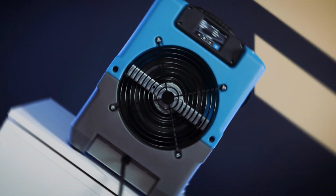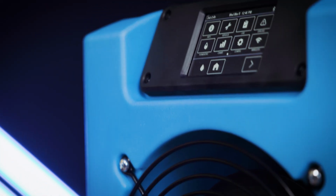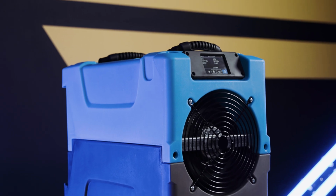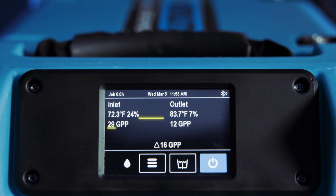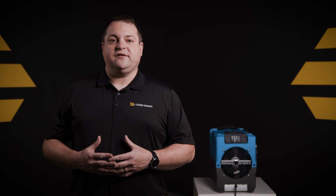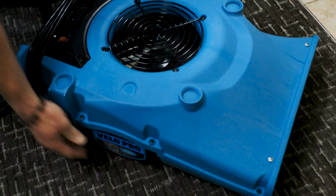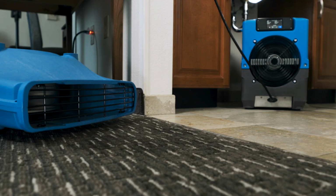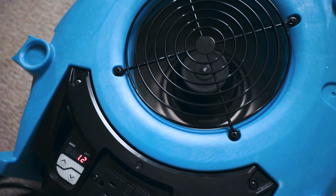For its size, it's remarkable that the Revolution can dehumidify up to 8,000 cubic feet and remove up to 17 gallons of water per day. And its advanced technology adapts to any facility environment to drop humidity and moisture levels fast. Of course, the Revolution works best when you pair it with the Velo Pro air mover, which can direct concentrated airflow toward any damp surface or area, making dehumidification more efficient.